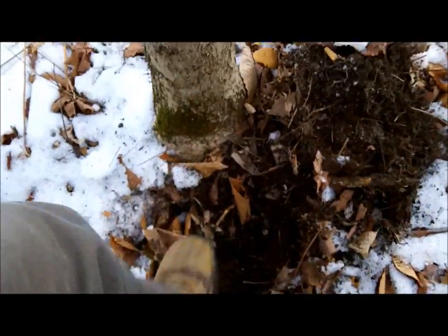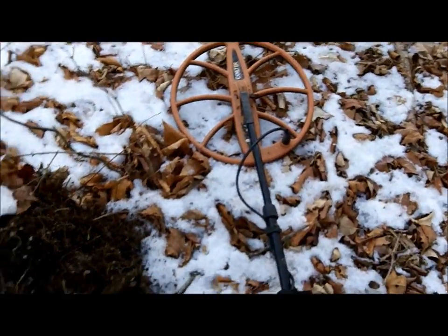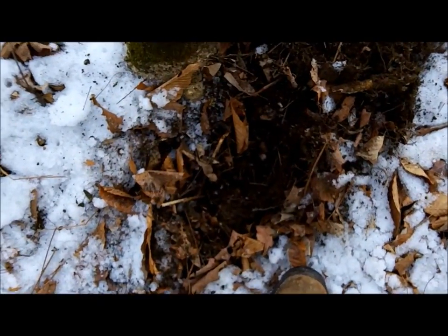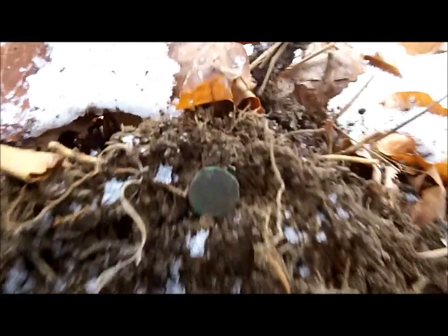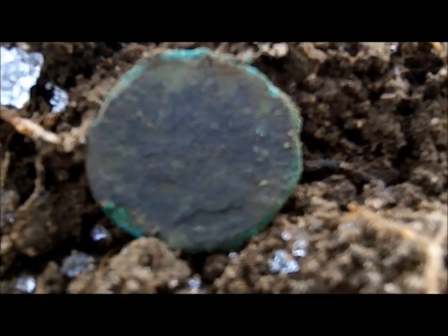Alright, right by this tree. I mean, right up against it. I got a little signal. With a big coil, you don't get that close like you want to. And right down there, pretty good. Here we go. Another Indian. 3 on the day. This one's going to be in the 1800s, I believe. I don't have the exact year on it. It won't focus. Yeah, it focuses out here a little bit. Anyway, glad to have it. We'll clean her up at home.